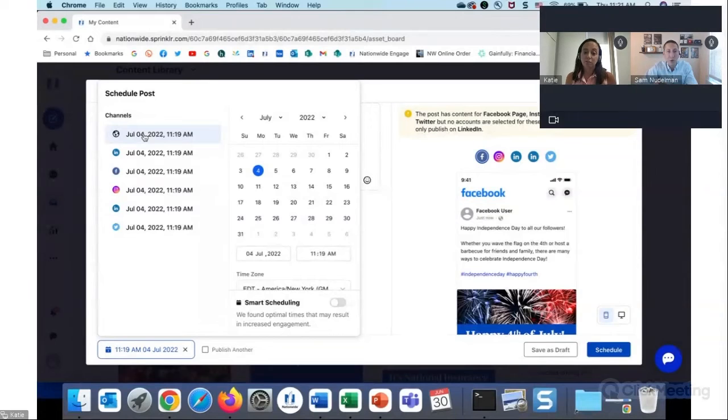I agree 100%. And the other part too is being cognizant of what content you're posting at what time. Video content, people have more time during the evening. They're more likely to scroll through reels and stuff in the evening versus scrolling through reels at lunchtime. So also pay attention to what content it is you're putting out there, and what time you're posting that specific content online. Exactly.